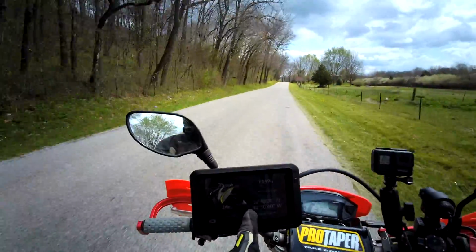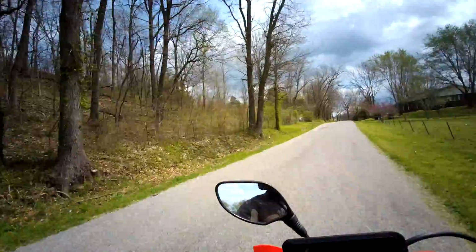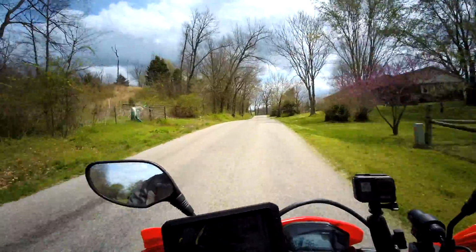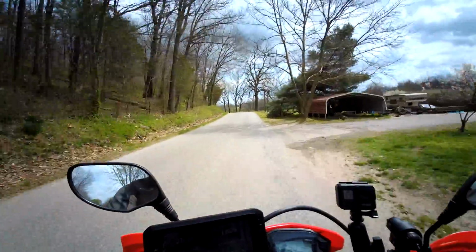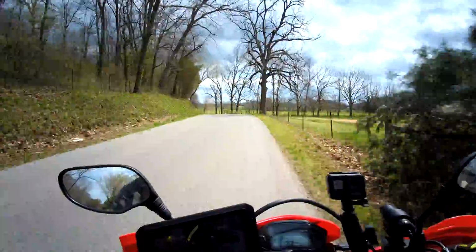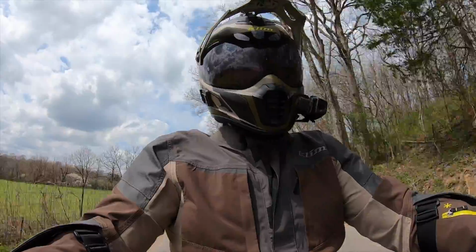Also got the GPS going here. This is the Magellan TRX7CS Pro. I just got it set right now on the 4-up display of the gauges, not actually the map right now.